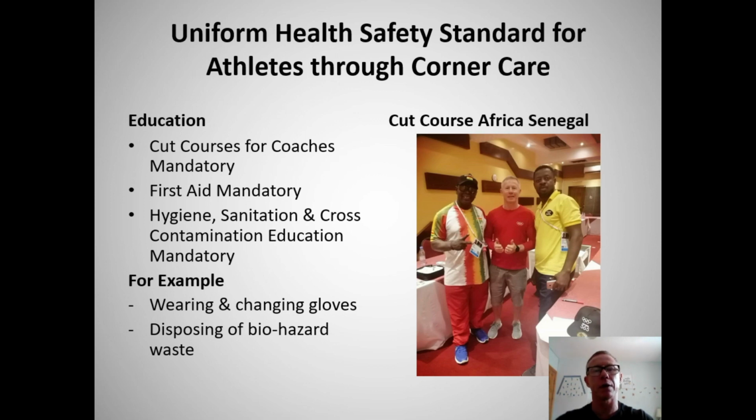So hygiene, cross-contamination, and coaches have said, well, I haven't infected anybody. How the hell do you know? And why do you think surgeons wear gloves? Why do you think they wear 2 pairs of gloves? To protect themselves and to protect the individual. Okay, when you take a set of gloves out of a package and you put them on your hands, they're no longer hygienic. But what you're doing is you're creating a barrier between you and the fighter.